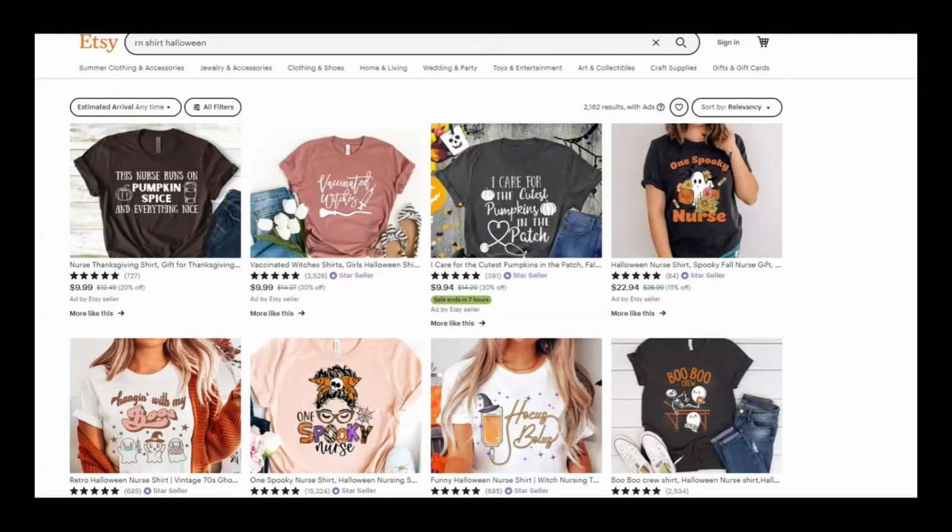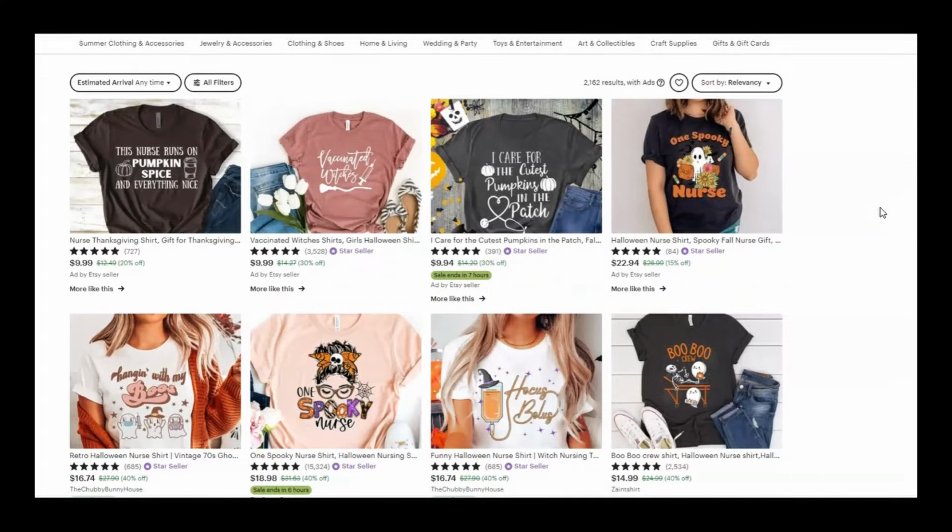So I am over in an incognito window on Etsy, and that is because if you are on Etsy on a not incognito window, it's going to affect what you're seeing based on things that you have searched for before. So we are in an incognito window. I have typed in RN shirt Halloween, and you can just scroll through, click on some that you find interesting, and either find a bestseller or a listing that has a lot of items in their cart. I've already been clicking through some of these, and I know sort of what kind of fonts are really popular right now, so I'm going to click on this one, and I'm going to open it in another window and see what this shirt is looking like.